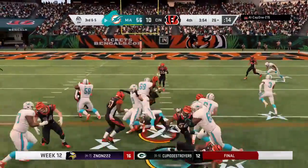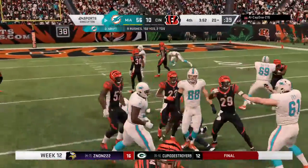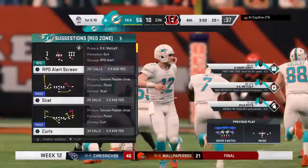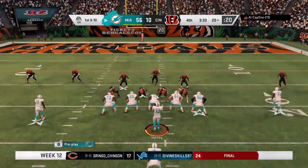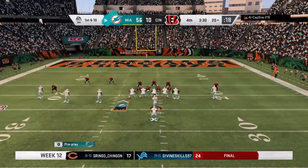On third down, Swift. And he will have the first before he's brought down right on the chalk of the 20. Give him 6 yards in the first down. First down, Miami.